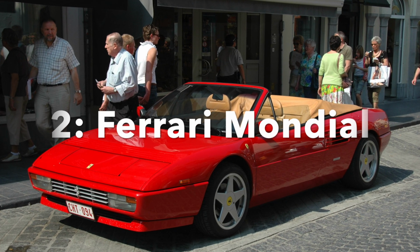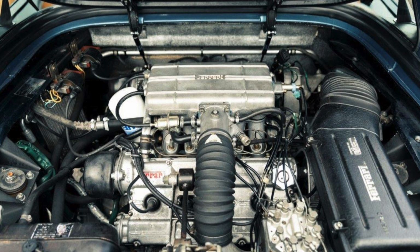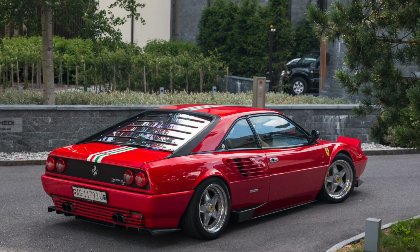Next on the list is the Ferrari Mondial. In this car, Ferrari placed a centrally mounted 3-liter V8 engine with only 214 horsepower, but it is an older car, so it's quite understandable. The engine was coupled with a 5-speed manual gearbox. Although it wasn't maybe the fastest Ferrari model, it was the most versatile.